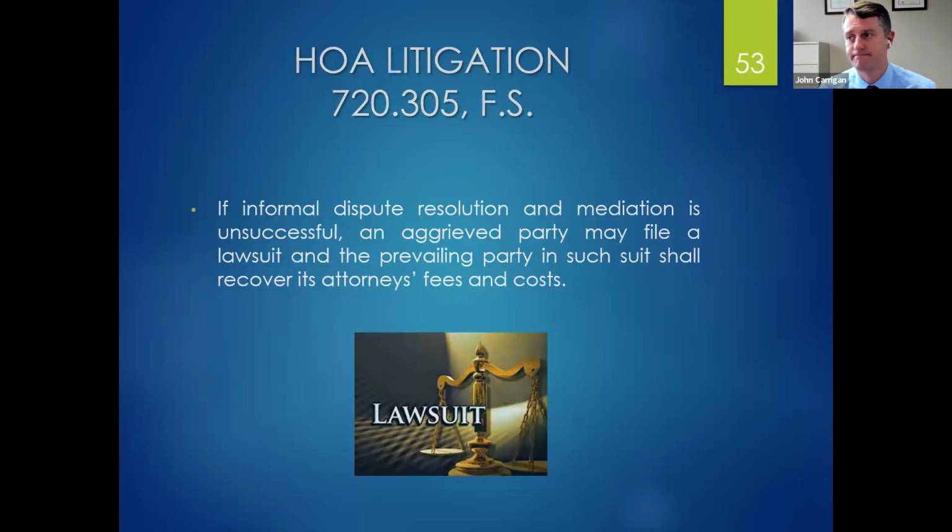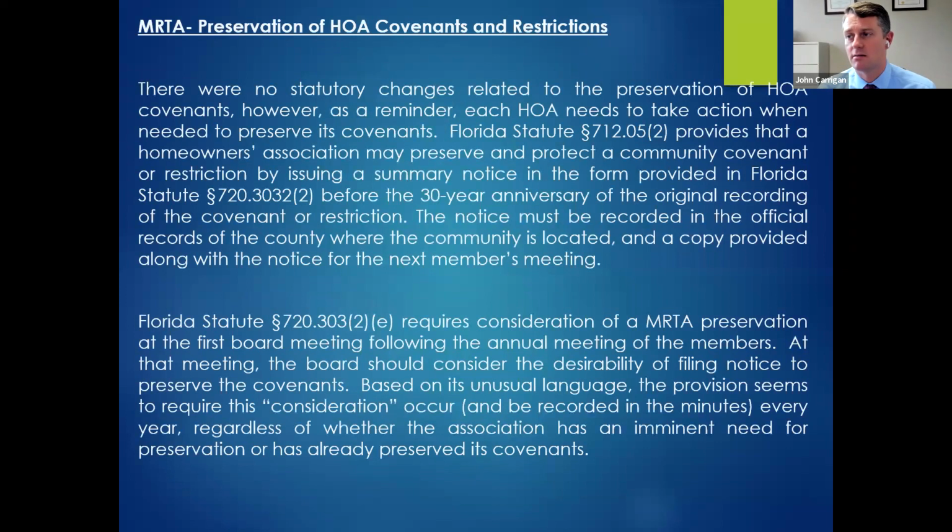Few extra slides here. MARTA preservation. Just know that there is a statute under Chapter 712 that if your original governing documents are coming up on the 30-year mark since they've been recorded, you need to be in touch with legal counsel. We keep track of this for our clients. When we take on new clients, we ask, when were their governing documents recorded? And we talk about this MARTA preservation process. But just understand this is a statute that can eliminate the enforceability of your covenants if you don't preserve or renew them. And there's a methodology to do that.